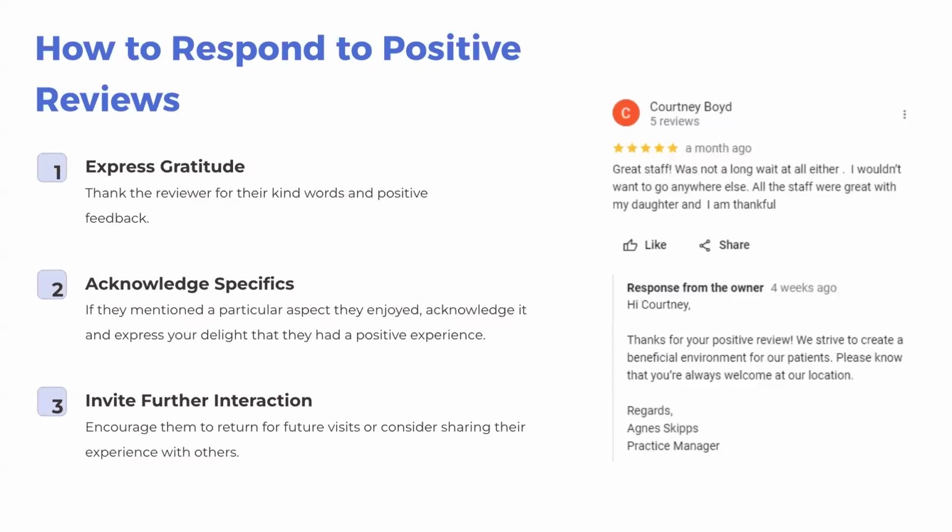And then third, you can invite further interaction. You can encourage them to return or share their experience with others, which can help you grow your practice. So really, responding promptly and thoughtfully, whether to positive or negative feedback, demonstrates your commitment as a practice to patient satisfaction and also strengthens trust with both current patients and potential patients who are seeing your responses to those reviews when they're checking you out online.